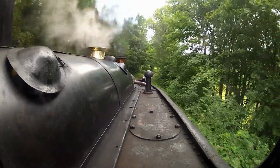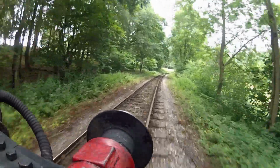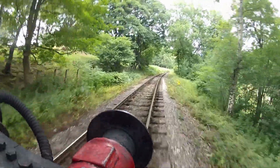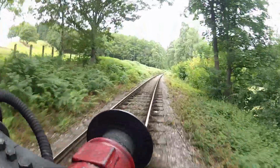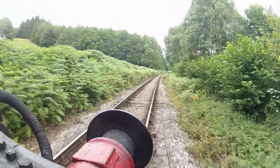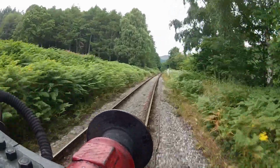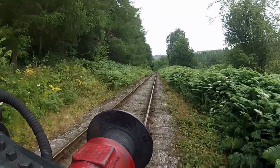The regulator is opened again and we begin to accelerate. The gradient is a much shallower 1 in 156 here, and as we get closer to Glyndyfrdwy, we'll encounter a 1 in 80 descent. Just short of the station there was a tramway which ran off to the left. The Deeside Tramway brought slate down from mines to the south.